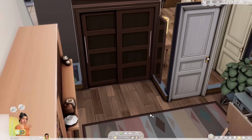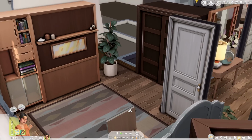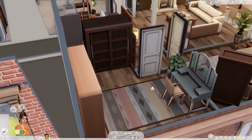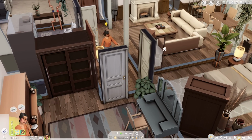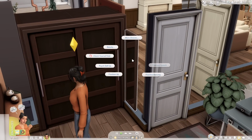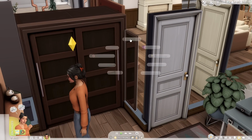I would like to head back into her walk-in closet slash, I don't know, is this an actual Murphy bed? Oh, that's cool. By the way, this apartment was built by Simlissy. It's a really nice build. I love this apartment. But anyway, let me go and show you guys a couple other options here on the mirror.